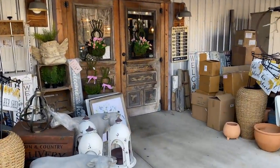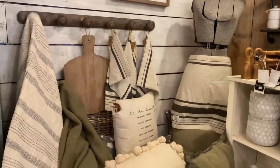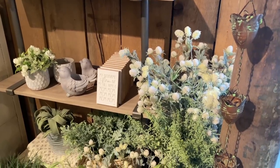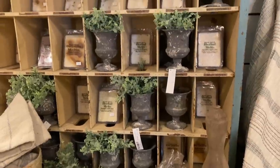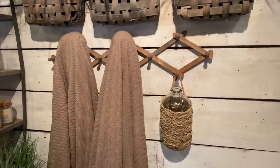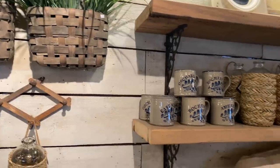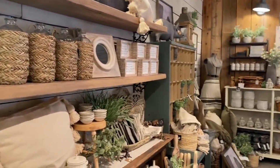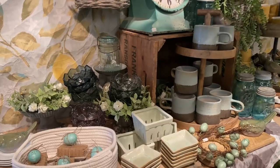I've arrived at the barn at Tattered Tulip. There are three locations. This is the barn. There is also the mercantile, which we'll be going to next, which is right down the road. These are both located in Lockport, New York, which is about an hour drive for me, which is actually pretty good, because if I lived much closer, that would be dangerous. And then they just opened up a third location this past fall, which is in North Tonawanda, and I love that location too. The barn is their original location and it's my favorite.